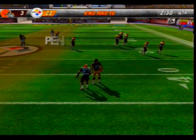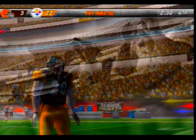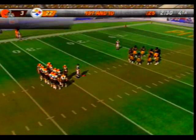Flags are down, and this one appears to be on the offense. Holding on the defense. Number 53. Williams is called for holding. Holding happens on almost every play. It just depends on whether the official sees it and decides to call it.